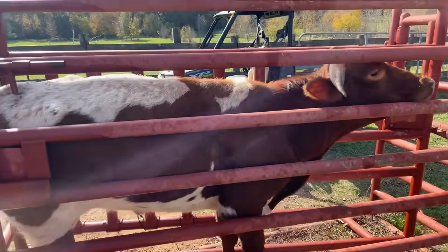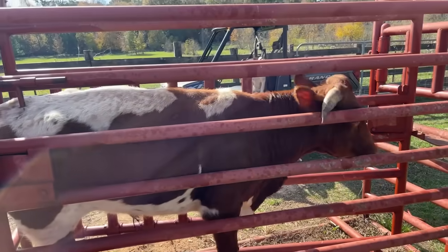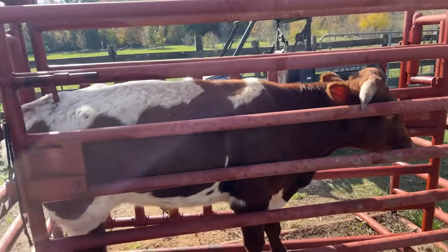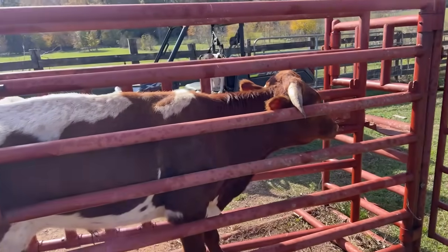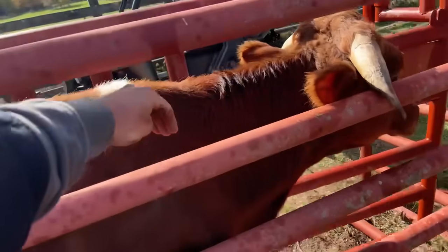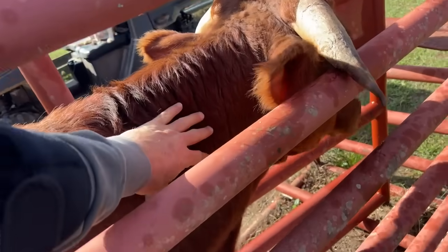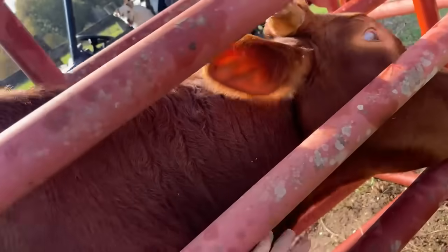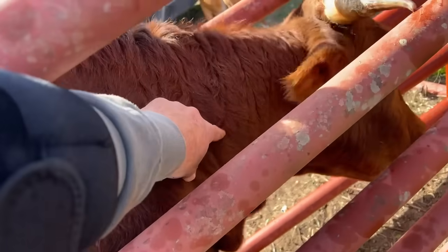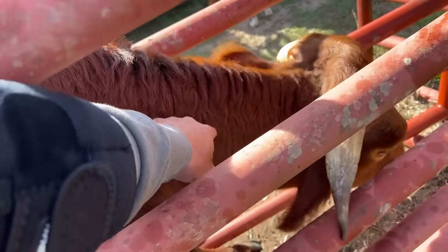Guys, when you give antibiotics or other types of vaccinations or injections, there's a perfect spot that you want to go to on the neck area. You want to go right past the shoulder into the neck, about a hand span down from the top and a hand span up from the bottom. So this over here is your golden spot right through here.